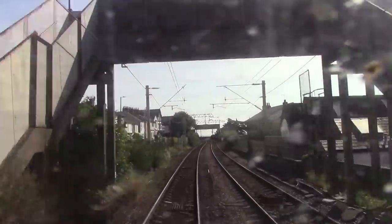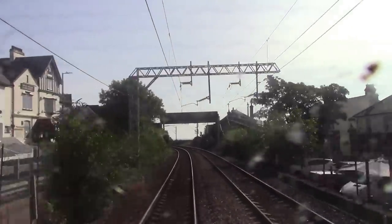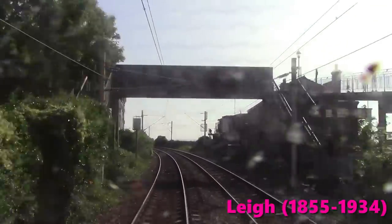The 1855 built station was located here in Old Leigh, the building of which still stands to our right, in use by the Leigh Sailing Club.